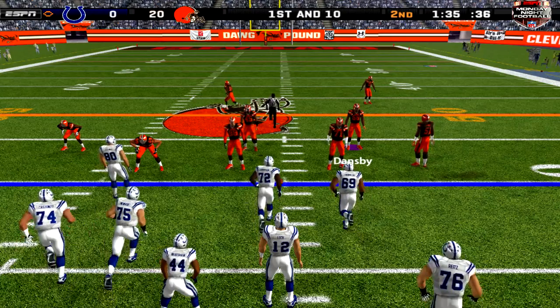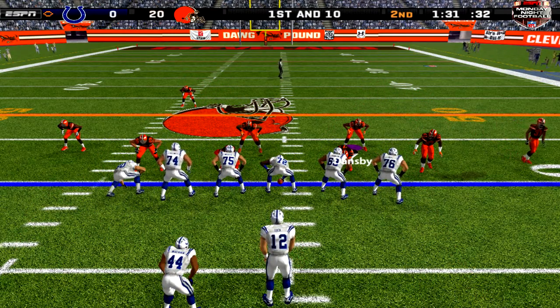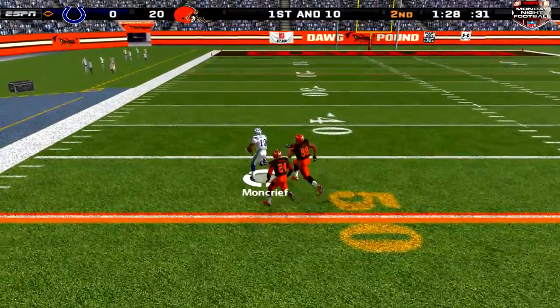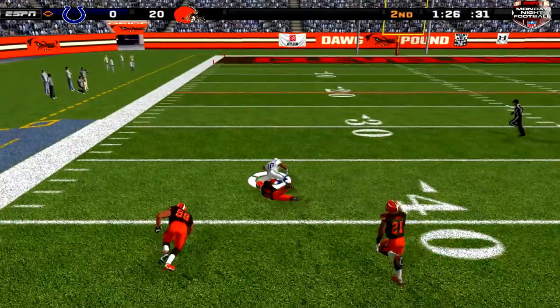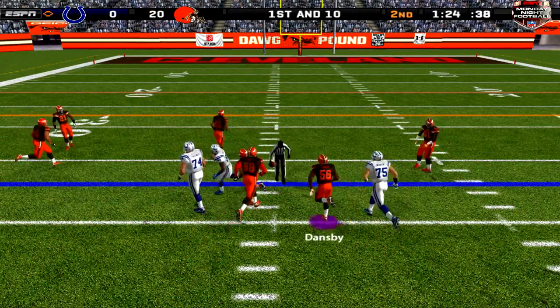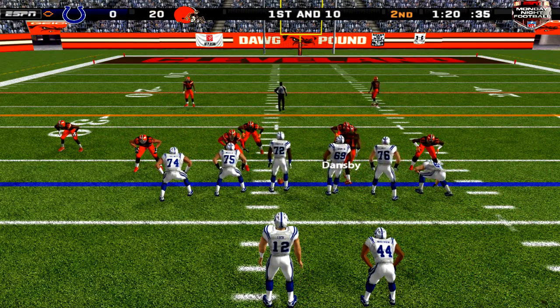And they'll go hurry up now. They only have a minute and 31 seconds left. Andrew Luck completes that pass to Dante Moncrief inside the 40-yard line. 1st down, and they go hurry up again.